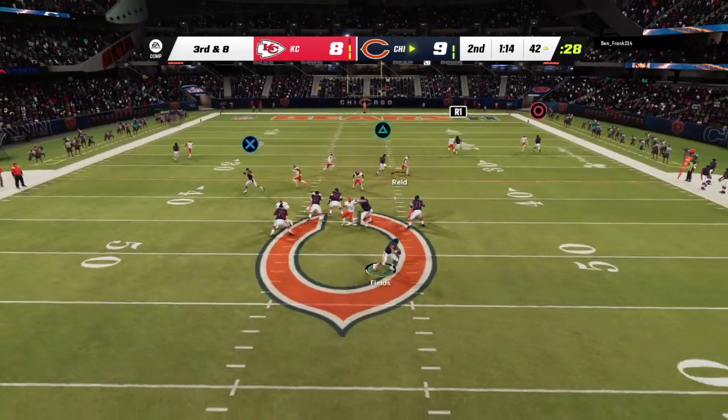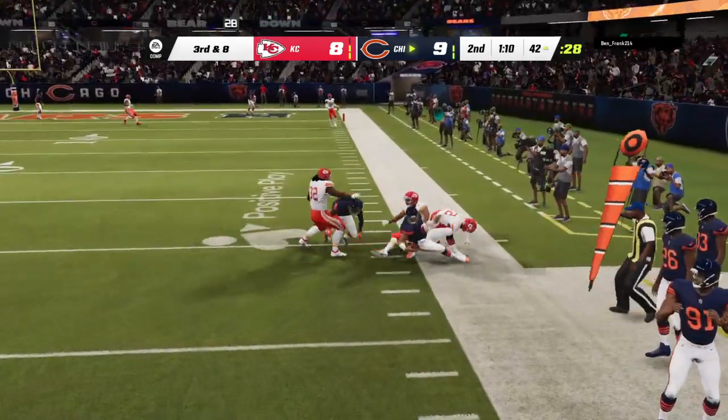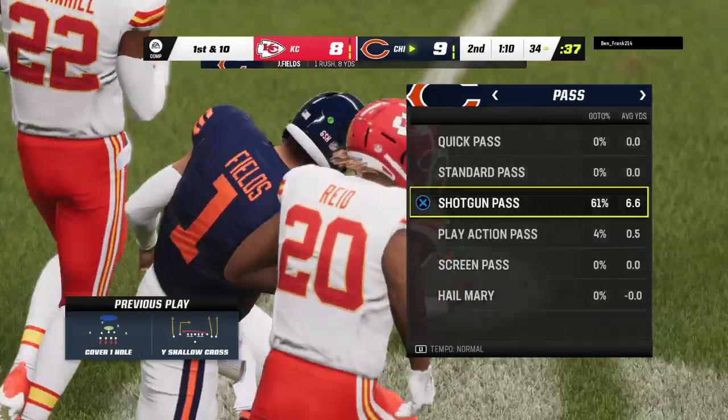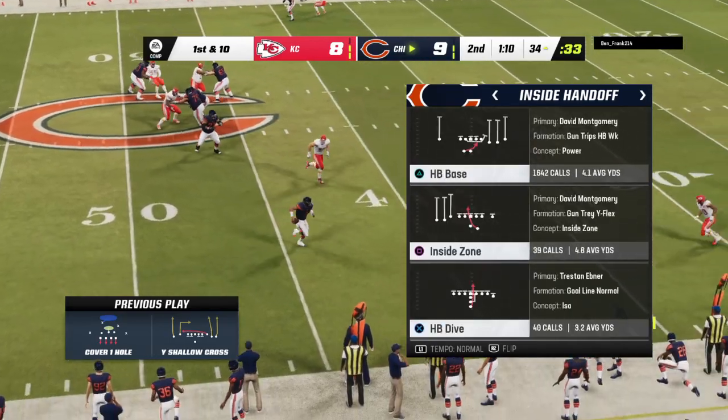From the gun on 3rd down, Fields eluding the pressure right. And he gets us down inside the 35 before going out of bounds. Fields, we know he has the good mobility. He flashes it there as he scrambles for the 1st down.